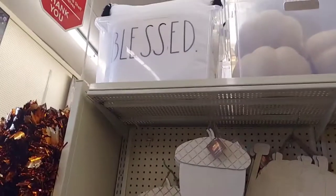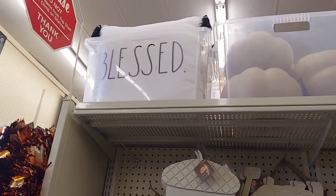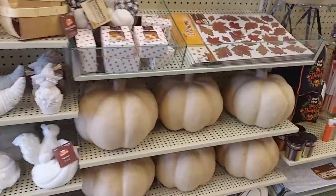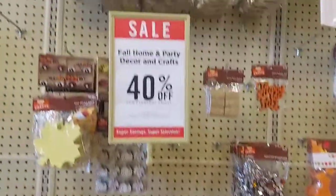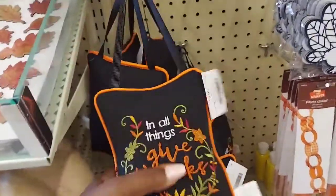Look at that beautiful blessed pillow up there. It looks almost like Ray Dunn. That's so cute. Yes, very nice. So I'm loving the decor and the DIYs. Oh my goodness, I'm loving this. In all things give thanks.